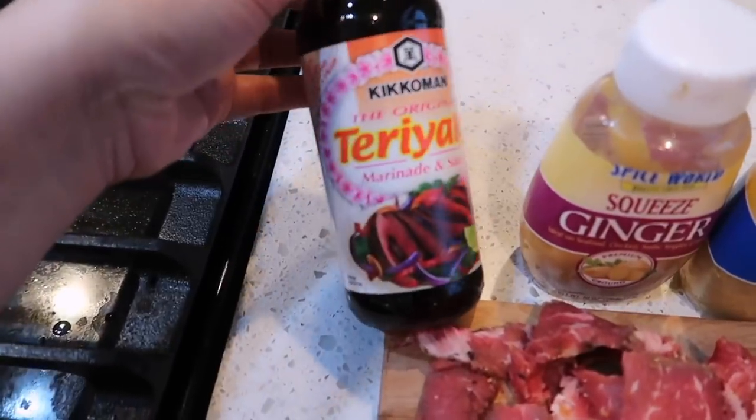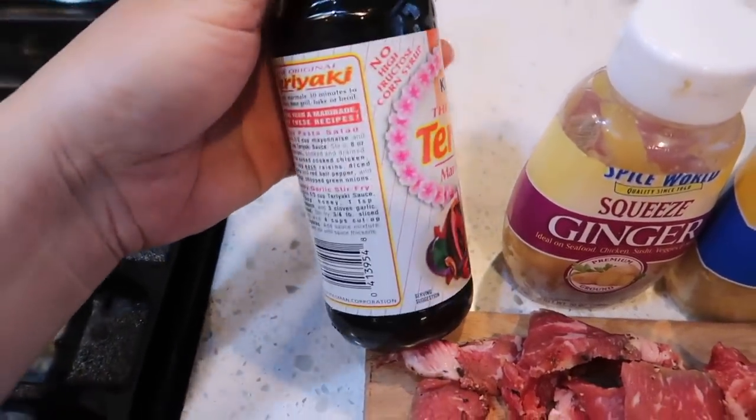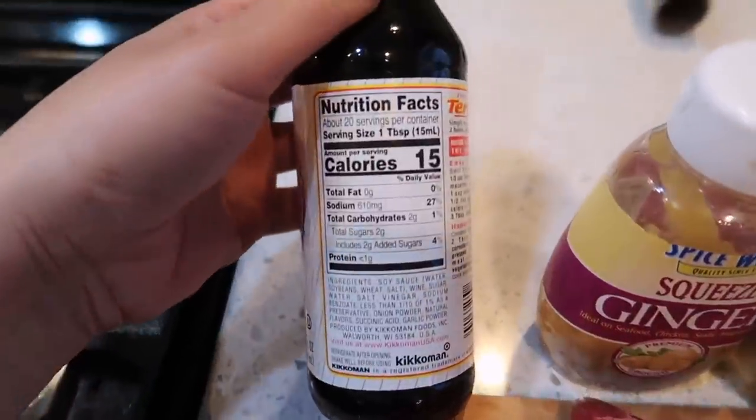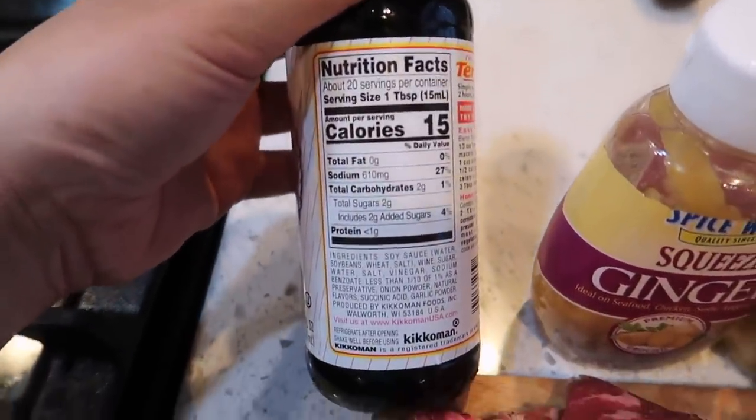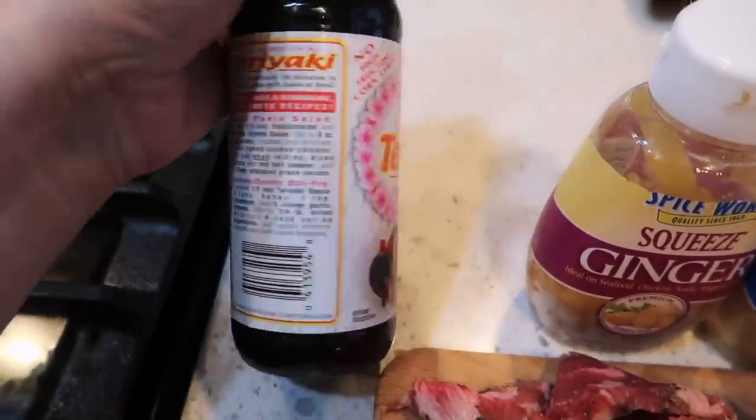I did find a teriyaki sauce at the store. And again, I tried to find one that was the lowest in carbs. This one has 2 grams of net carbs per 1 tablespoon. So this was the best that I could find.